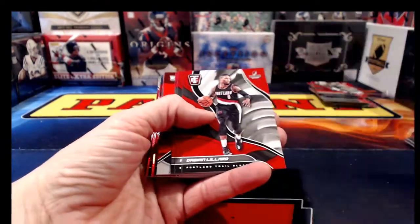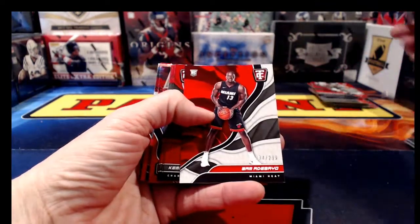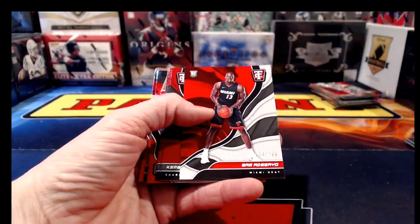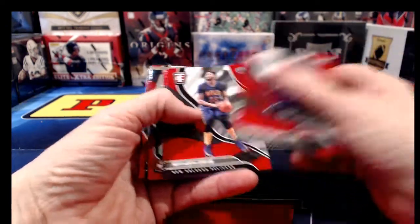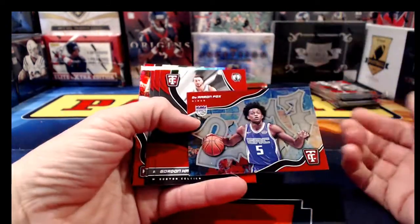Dirk Nowitzki, the Mighty. There's Mr. Bam Adebayo to 299. De'Aaron Fox insert.